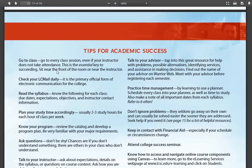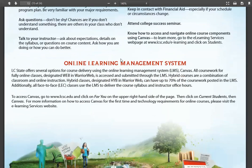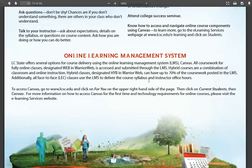Here are a number of suggestions freshmen need to ensure academic success. You will want to become familiar with our online learning management system called Canvas. This is the system used for online components in all of your courses. Even if you're not taking a substantial number of online courses, it is important that you are aware of Canvas because most every course we offer has an online component, even Student Development 107.